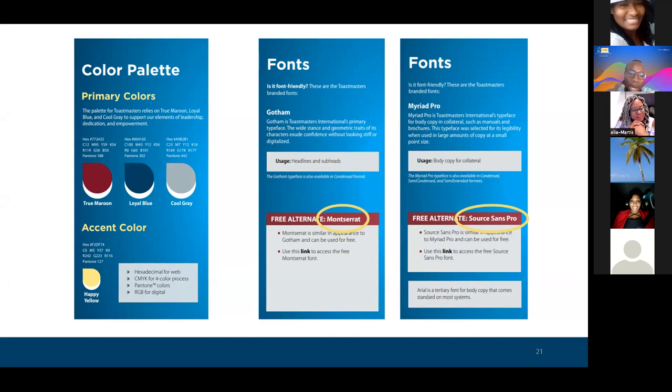However, the text in the body of the page would then be in Source Sans Pro font. Just to make a difference again, if you're creating a flyer, and we'll get into this when we're doing the challenge, the title of your event, for example, today the title of the event is Branding Workshop, would then be in Gotham font or Montserrat. And then the details, the time, place, Zoom link, Zoom numbers, and those smaller details, text about the event, etc., would all be in Source Sans Pro.